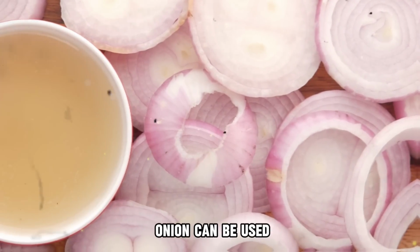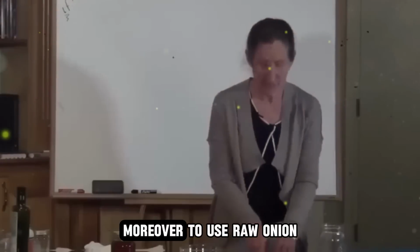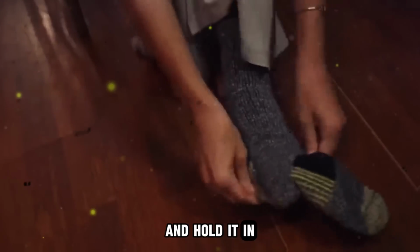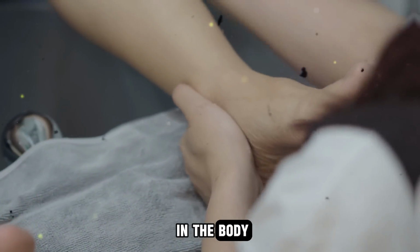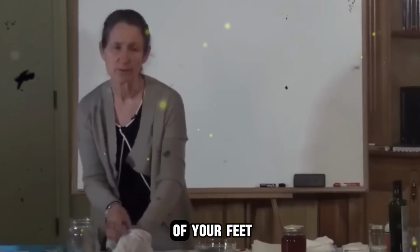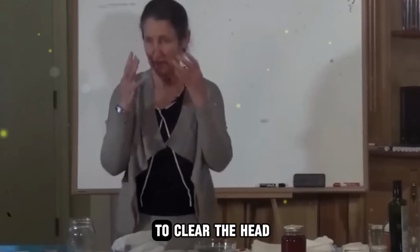On the other hand, onion can be used in its raw form as medicine. Dr. Barbara teaches of its use in the treatment of respiratory issues. To use raw onion, cut the onion into pieces and put it into a plastic bag. Put your feet into the plastic bag and hold it in place with socks. The feet have been proven to have the largest amount of pores in the body, therefore it's a good point of absorption. You want the onion on the bottom of the feet, because the biggest pores in your body are on the bottom of your feet, and the body will take the onion where it needs to go. And often it'll take it if you need it in the chest or to clear the head.